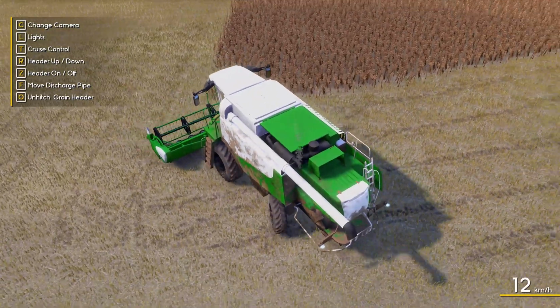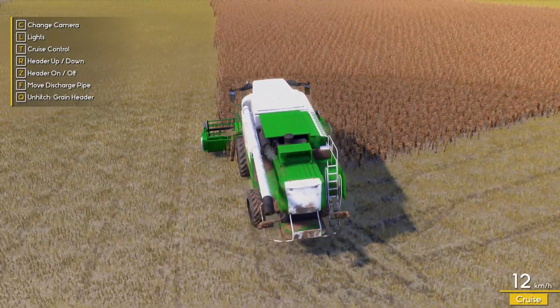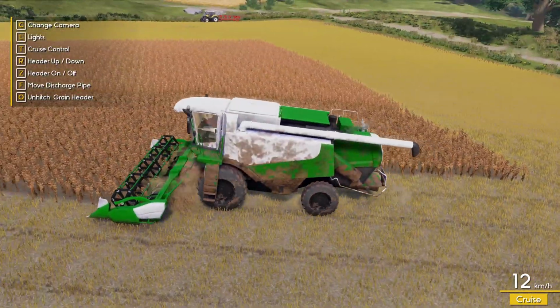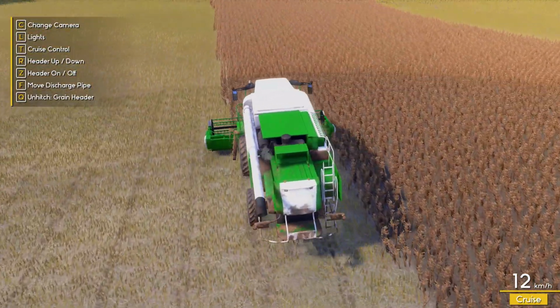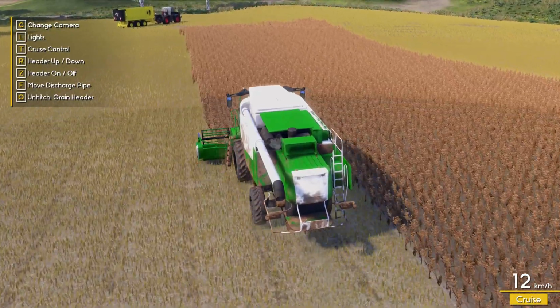And hopefully if the market is good, we can sell our peas and this lupine here. Doesn't that worker know it's best to go clockwise, not counterclockwise? Whatever, as long as he gets the job done.